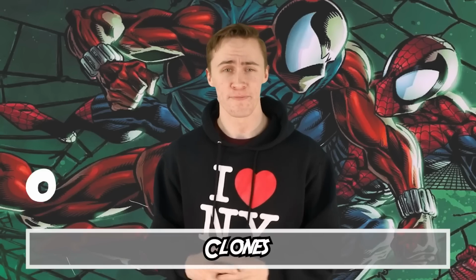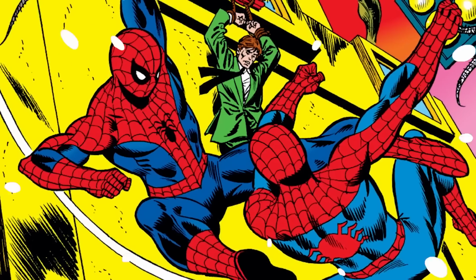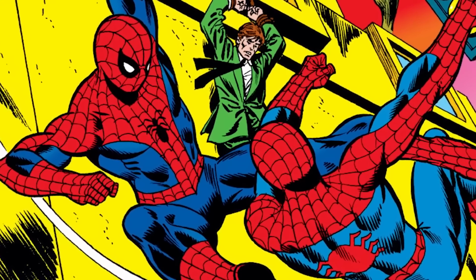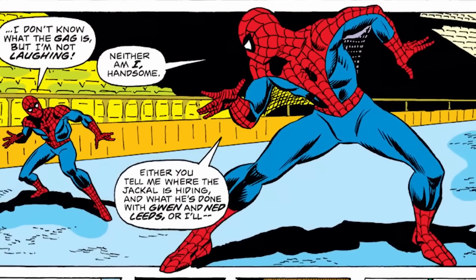Speaking of clones, coming in at number 9, clones. Almost every character who held the Scarlet Spider name was a clone. Ben Reilly was the first to show face, created by Miles Warren, the Jackal, as a perfect genetic clone of Peter Parker. He disappeared after his fight with Peter and returned later as Ben Reilly.